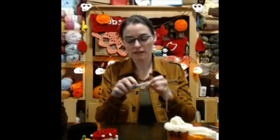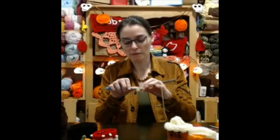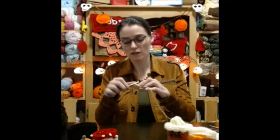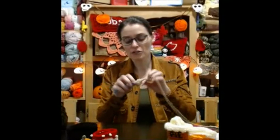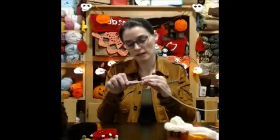So I'm going to base it the same as the other one. So chain of 8 to begin, 3 single crochet into the second chain from the hook, single crochet into each of the next 5, 3 single crochet into the last chain.